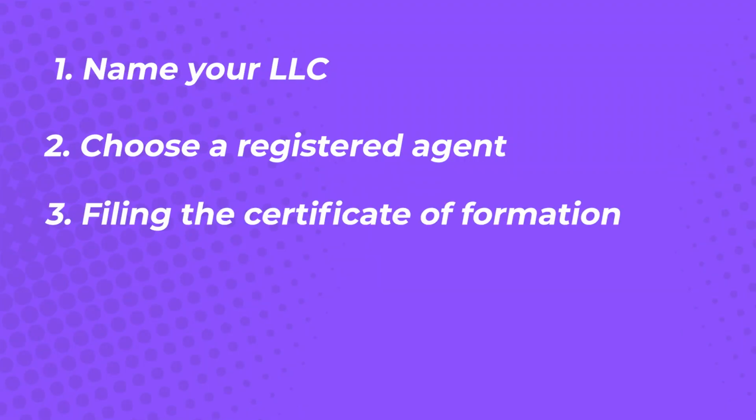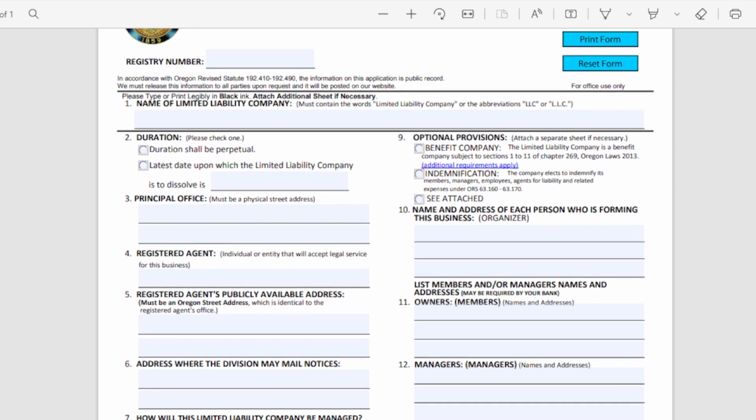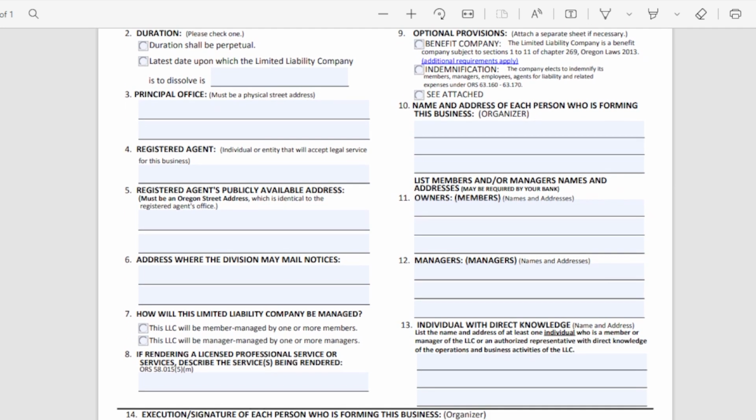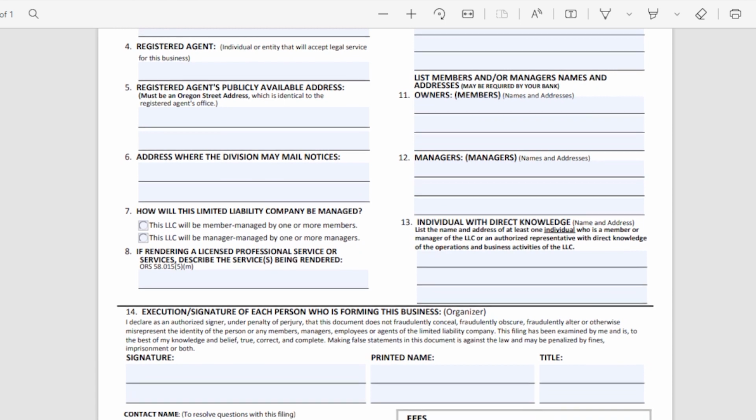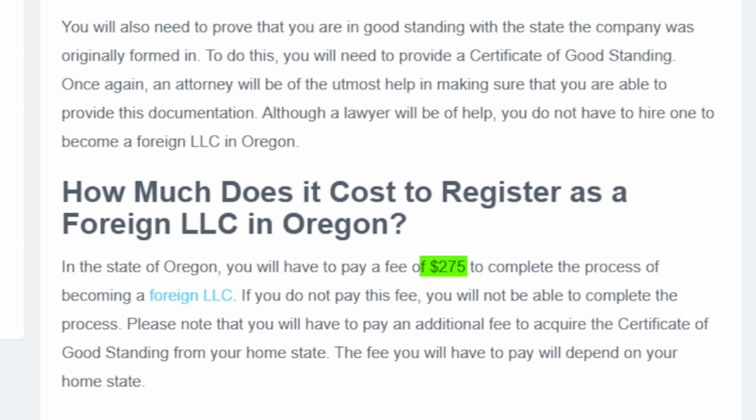Step 3. File the Oregon LLC Articles of Organization. One of the most crucial steps in this process is filing the Oregon LLC Articles of Organization. You can do this through the Corporations Division under the Secretary of State. It usually costs $100 if you're a domestic LLC and $275 if you're a foreign LLC.